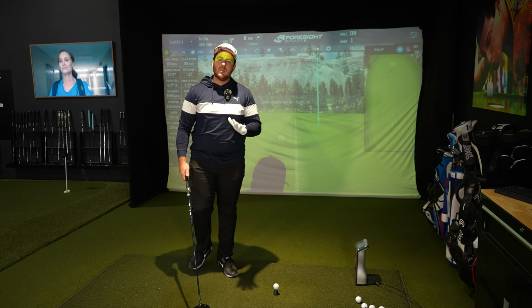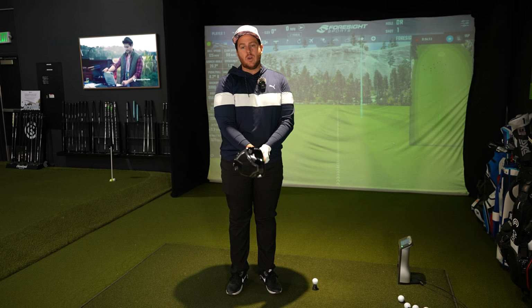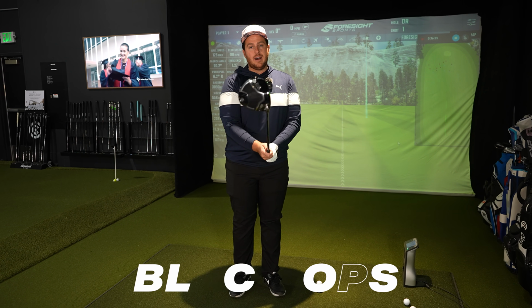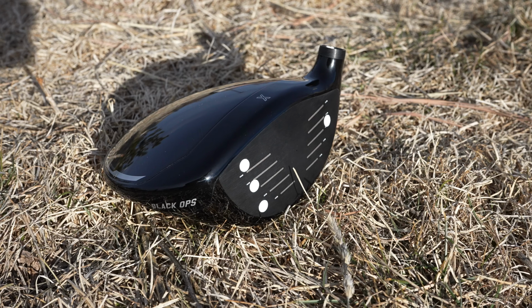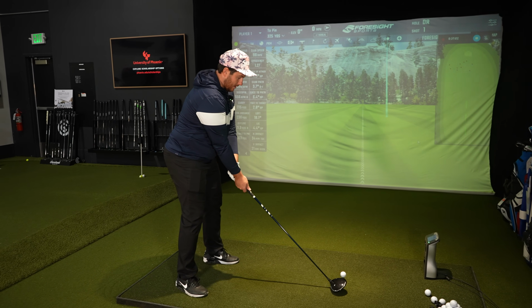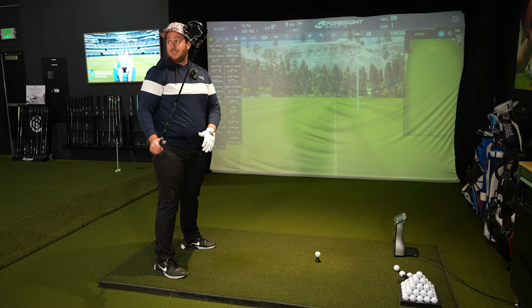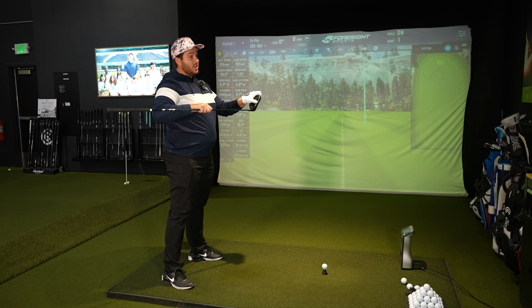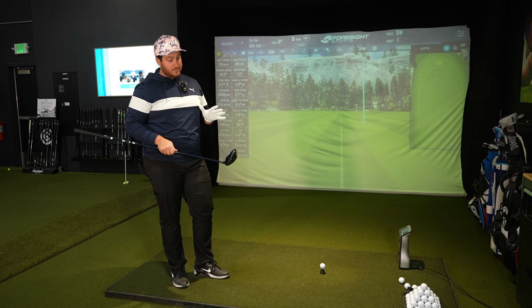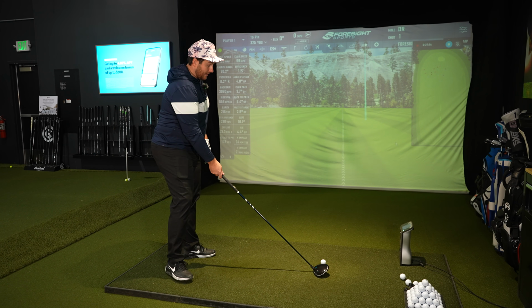Okay, here we go. The long-awaited first shot with the PXG's 2024 driver, the Black Ops. So it's still the 0311 Black Ops, 10.5 degree on the same shaft I just tried out. Here we go. How's it look standing over it? It's definitely piano black. It's a huge contrast from the Gen 6, because the Gen 6 was obviously murdered out, matte black. So it's definitely a different look.